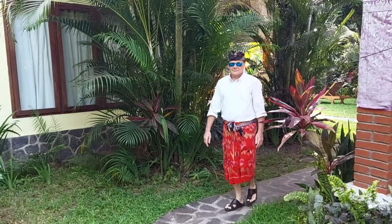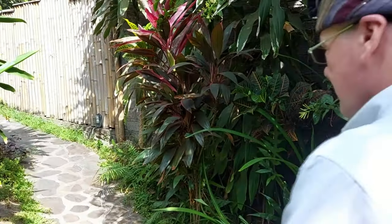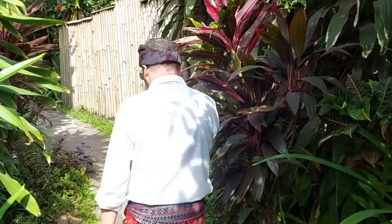Hello. Oh, you're so handsome. Yeah, ready for the wedding. It's the first time I've worn a skirt. Okay, let's go. I know it's not a skirt. It's a Balinese costume, but it still feels like I'm wearing a skirt. But I've got shorts on, so it's not drafty.